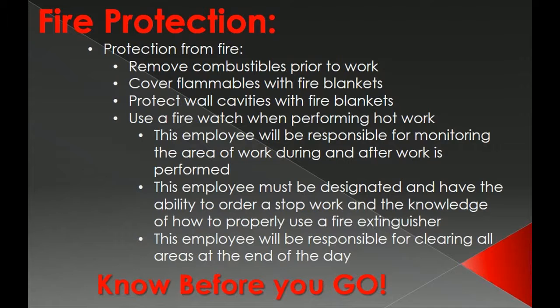This employee will be responsible for monitoring the area of work during and after work is performed. This employee must be designated and have the ability to order a stop work and the knowledge of how to properly use a fire extinguisher. This employee will be responsible for clearing all areas at the end of the day.